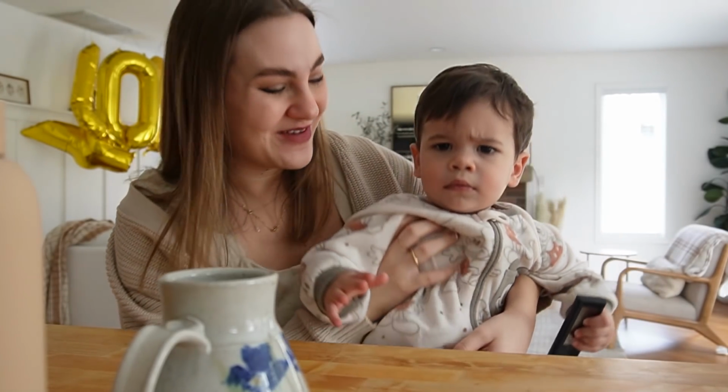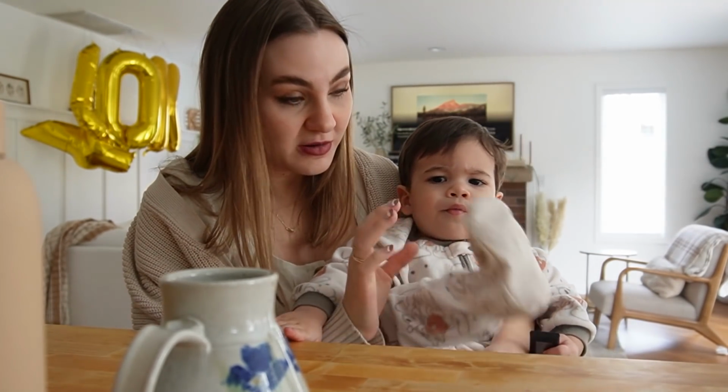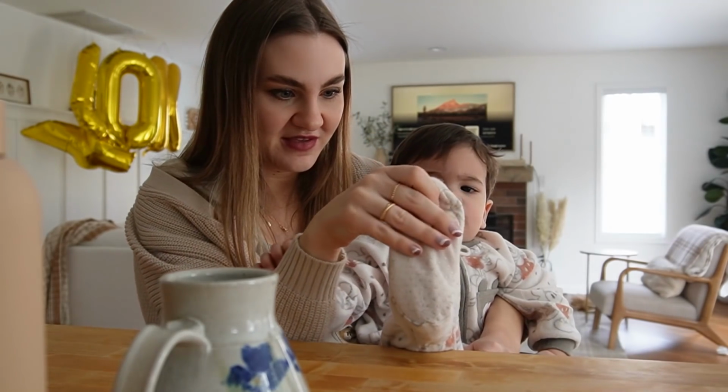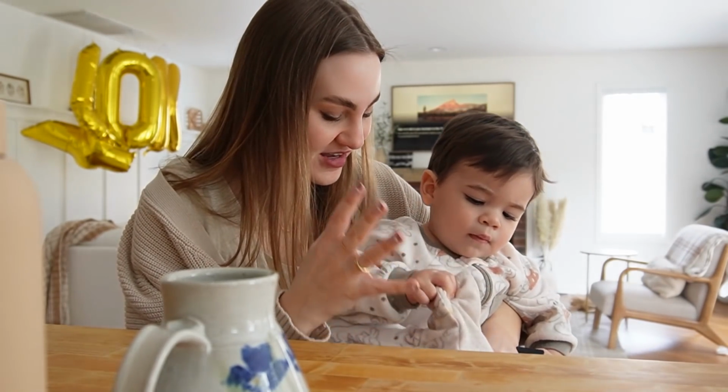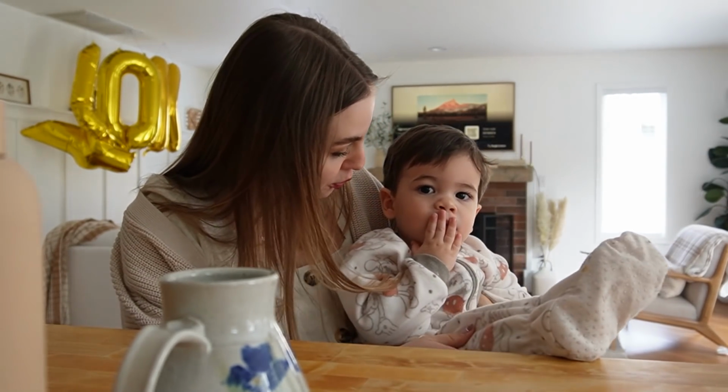Rowan's still in his pajamas. We're in a bit of a pajama rut because these ones are a little too big for him. You can see his little foot, but all the rest of the pairs that he owns are too small. Bye-bye. You wanna go down?